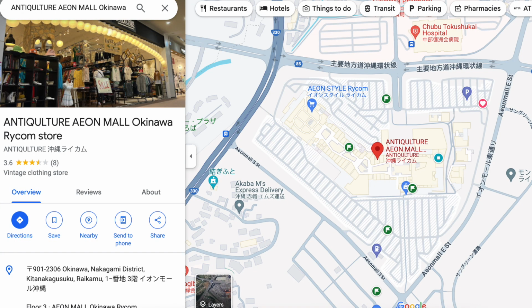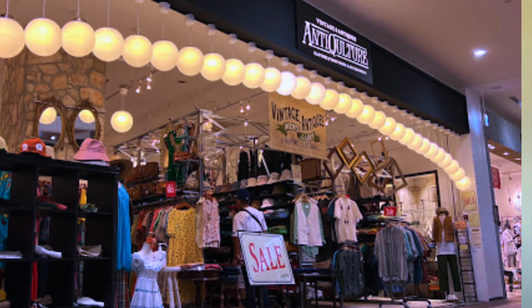If you are looking for vintage clothing specifically, I can recommend Antique Culture in the Rycom Mall. They have a really big selection of stuff, and it is very fun to look through it.